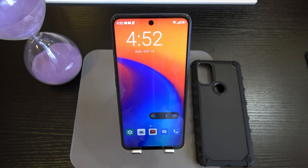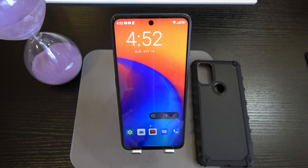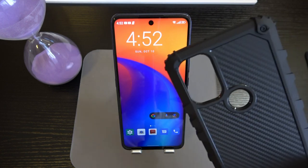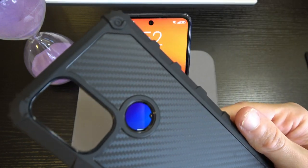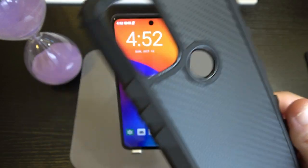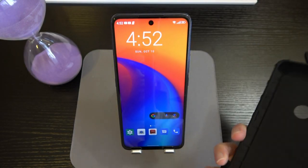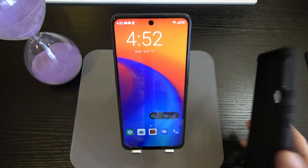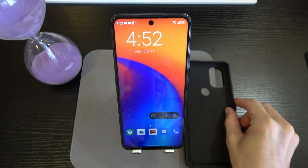I cannot fathom how I can spend $1,000 on a device and all I'm getting is the phone, and I'm not even getting a charging brick. But with this device and many other BLU devices that I've featured here on the channel, we get this rugged, what's this, this carbon fiber material case. It's got all the perfect cutouts for all the buttons and everything. You're getting this case. Oh, and you can see in the case that little hole right there. We do have a headphone jack. You know what I'm saying?